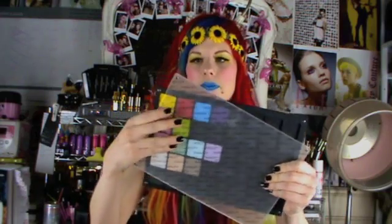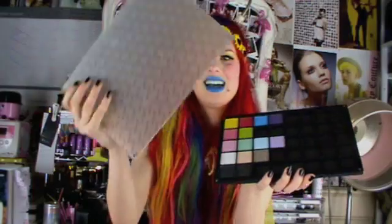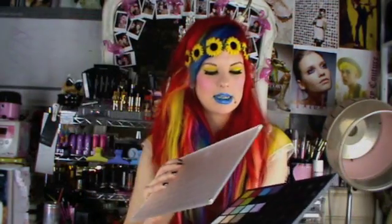Let's turn it. Hang on. So that's just the cover on it, and this just slides off to reveal the palette underneath, and it's all magnetized with very strong magnets.